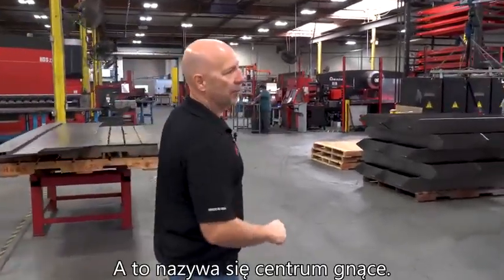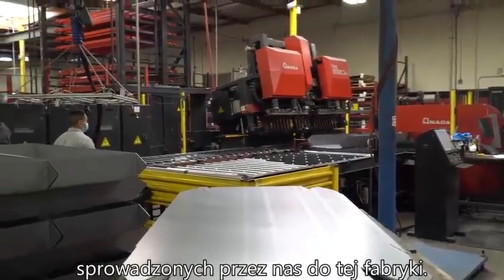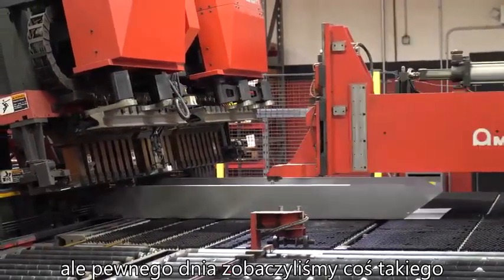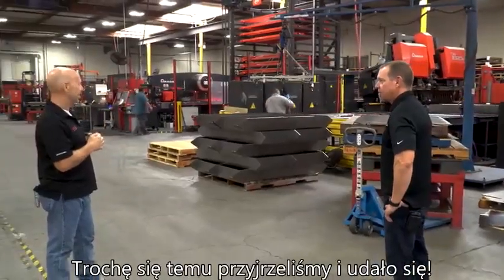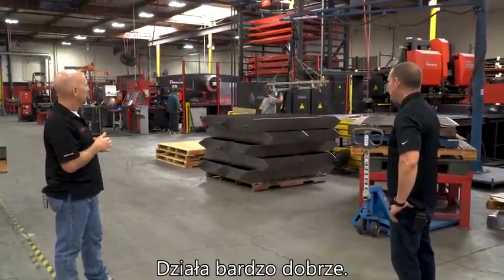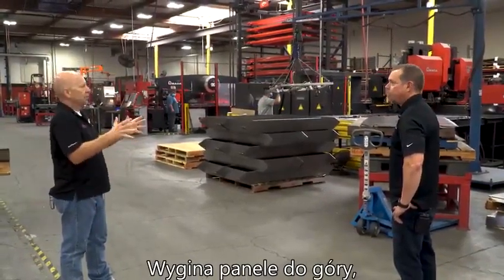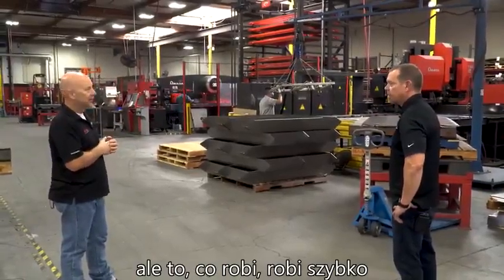This here is called a panel bender, and this is one of the first machines we brought in. Nobody really ever knew what it was, but we kind of saw one day on the internet and thought, man, that would work good for us. And we kind of looked into it, and it did. And it works very well. This will bend flat panels, and it bends up. So it's limited on what it can do, but what it does do, it does fast, and it does good.